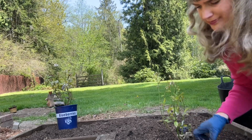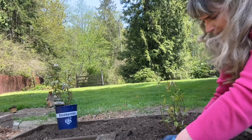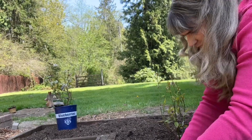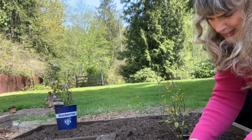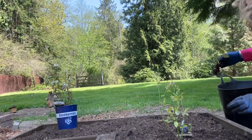We'll find out. So I'm just going to make a little hole, pop them in, make sure the crowns are at ground level, and tap them in. Here's a little teeny tiny baby one. Put that right next door. And just keep going.